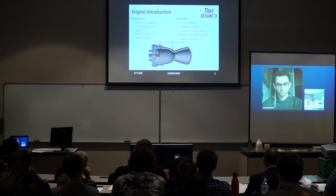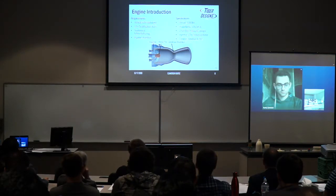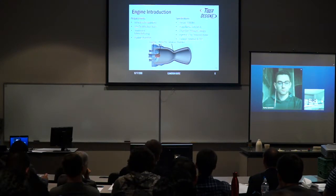Our vehicle stream. The injector type is a pintle injector. We'll talk a lot more about this in a little bit. The cooling type is ablative with fuel film cooling. An ablative is basically material that chars away when heated and creates a thin layer of gas. This is important because it will help insulate the combustion chamber from the hot combustion gases.